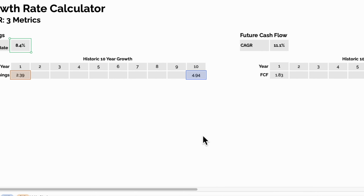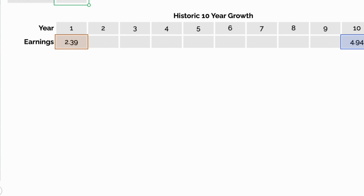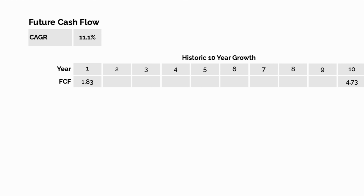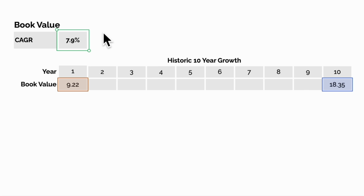We like to embed this formula into our Excel sheet, and then using the data we pulled from Morningstar, we start to plug in the numbers so that the formula can do its job. For earnings per share, we are using $2.39 for the first value and $4.94 for the final value. This gives us 8.4%. For cash flow per share, we are using $1.83 for the first value and $4.73 for the final value. This gives us 11.1%. For book value per share, we are using $9.22 for the first value and $18.35 for the final value. And this gives us 7.9%.